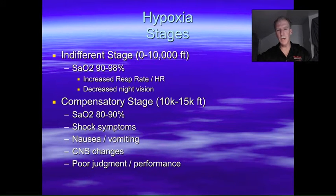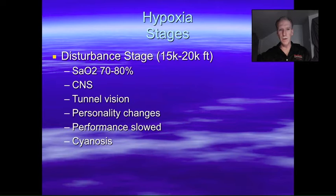So to put this in perspective as far as hypoxia, just the saturations, 0 to 10,000 feet, 90 to 98%, that's okay. A lot of patients in an emergency department are like that, and obviously the physiologic changes with that. Once you get up to 10 to 15,000 feet, you drop down in the 80s. And again, it may be very gradual as far as the ascent if you lose pressure of the aircraft. And then above 15 to 20,000 feet, that's about 70 to 80 on the pulse ox. And again, that can abruptly change.